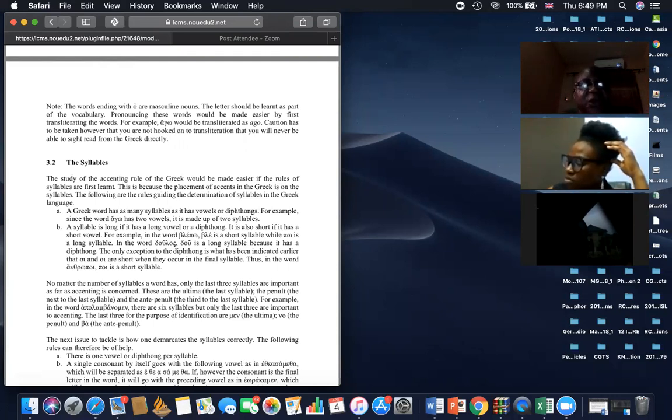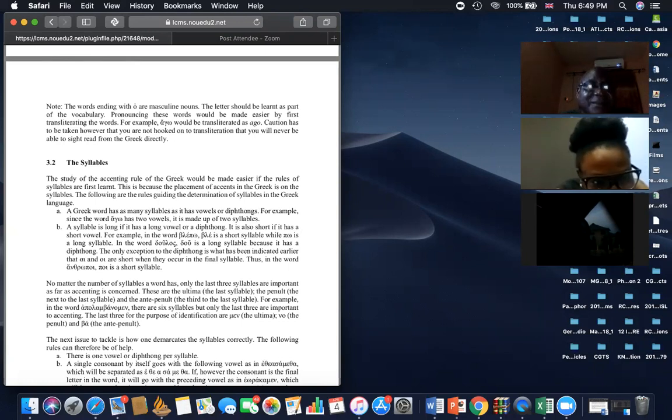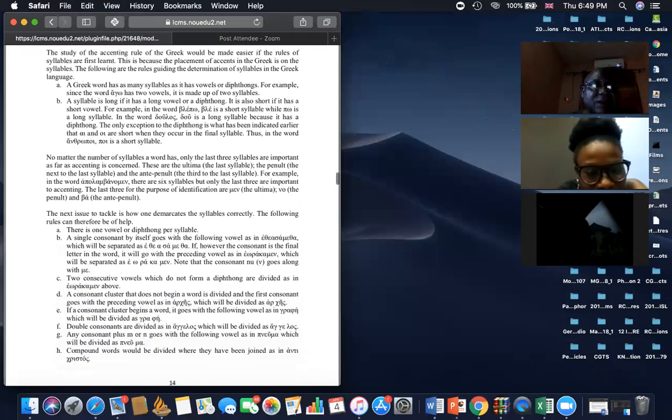Now the next word is doulos. Doulos has one diphthong and one vowel. Ou is your diphthong. Omicron is your vowel. So that means it also has two syllables. Can you divide those words into the two syllables and let me see. Sophia, your syllables in doulos are what? Don't read your textbook. I can't even see it. You are lost. I'm on page 14.